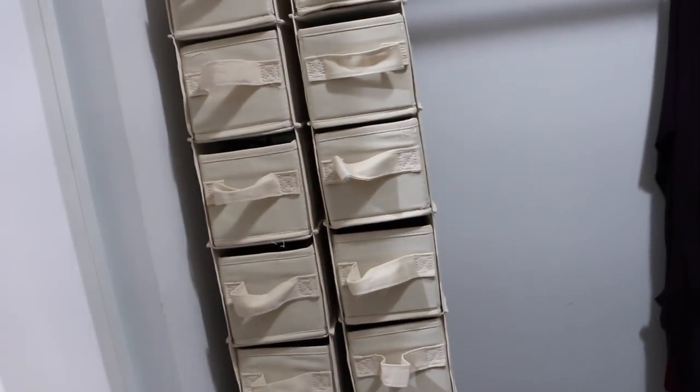You fit 10 in one, and then you buy the little drawer separately, or else you could also just leave it like that and stick them in there. But I just thought that the drawers looked a little bit nicer for the closet. So here pretty much you can fit 10 pairs of shoes, and some of them I even doubled up, like for the sandals.